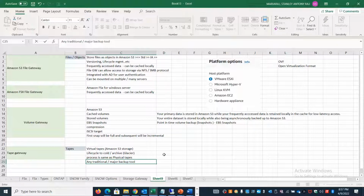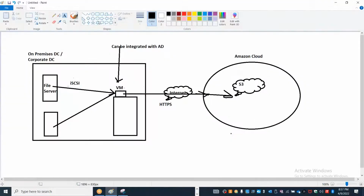So here, the Amazon S3 storage will be acting as a virtual tape. It will be presented as a virtual tape, and again it is iSCSI only here. So instead of storing it as a volume or a file, it will be storing as a virtual tape. The Amazon S3 storage will be provisioned as a virtual tape, and you will be able to access that virtual tape from the on-premises, and you can even archive it also.